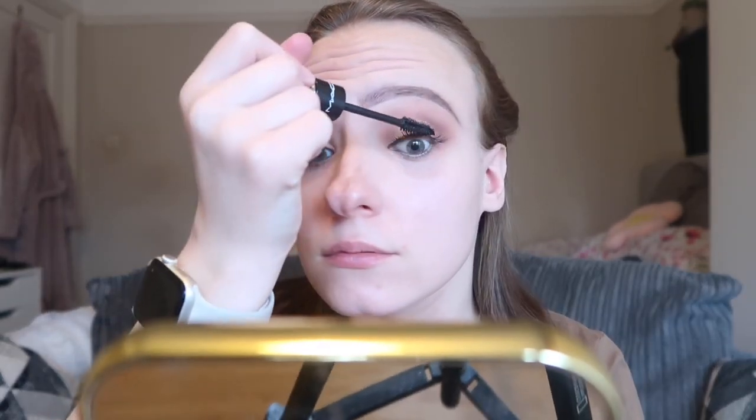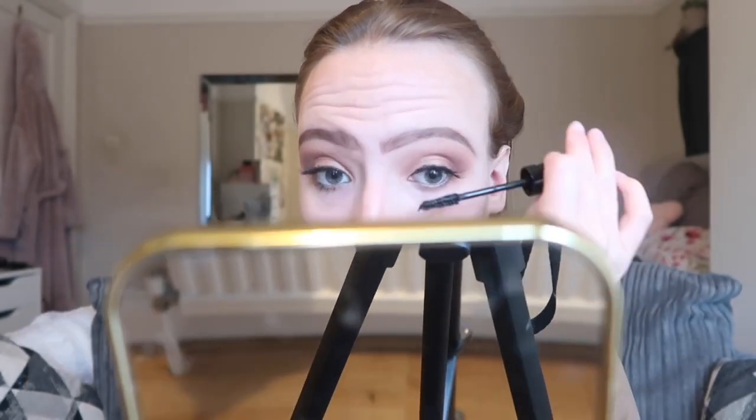I'm just so in love with these Doll Beauty lashes. I honestly can't get over them. They are really good. My eyes are now done. I love how they turn out. This is probably what I would do if I was a bride and I was getting married. I'd have a very subtle eyeshadow eyelid.